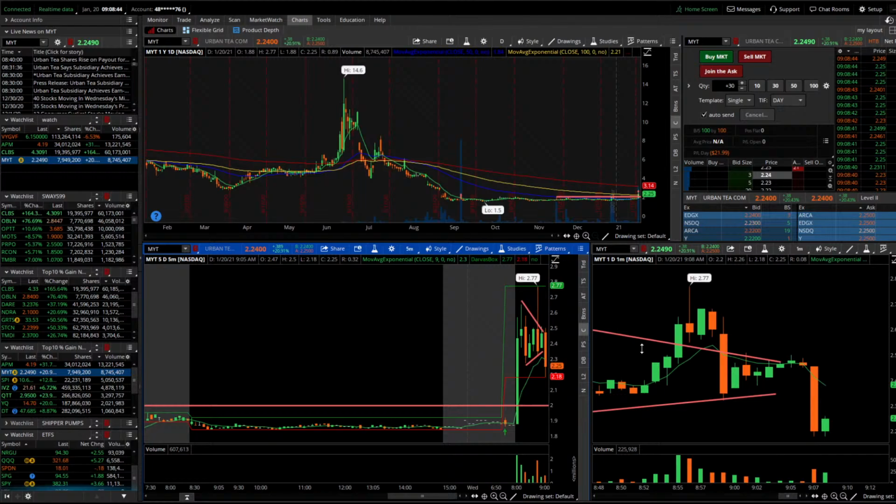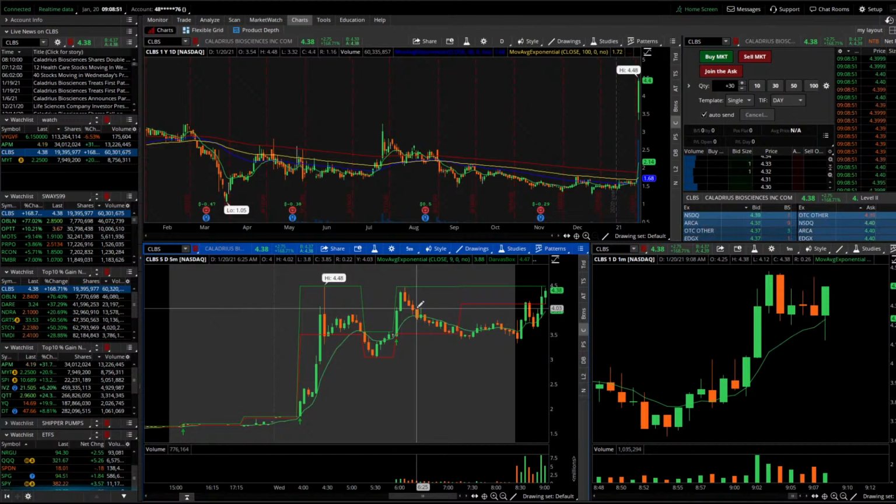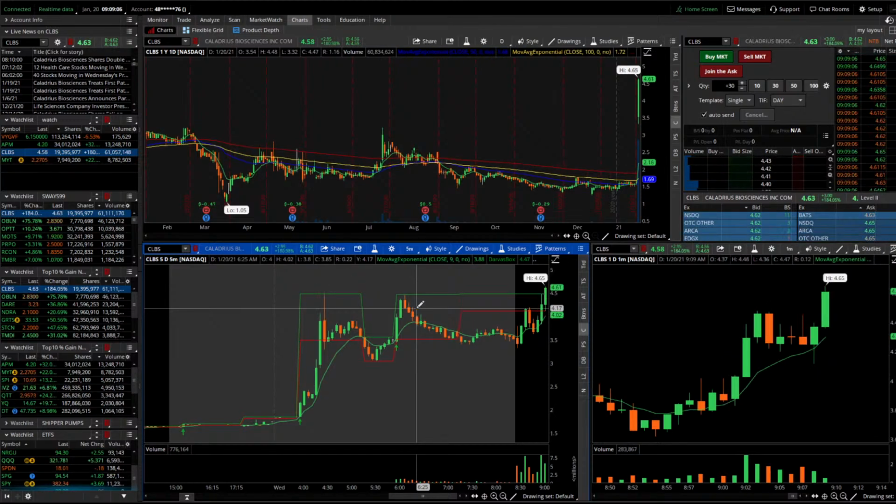Yeah, MYT big sell-off, cracking down out of that flag. Yeah, I think CLBS is going to be the play here. If it breaks 4.50, it's going to probably shoot up to 5. Here it comes. Yep.